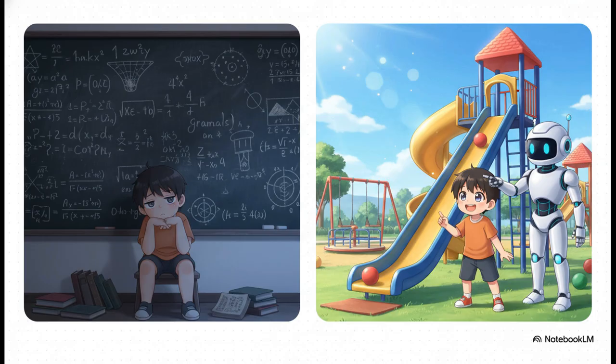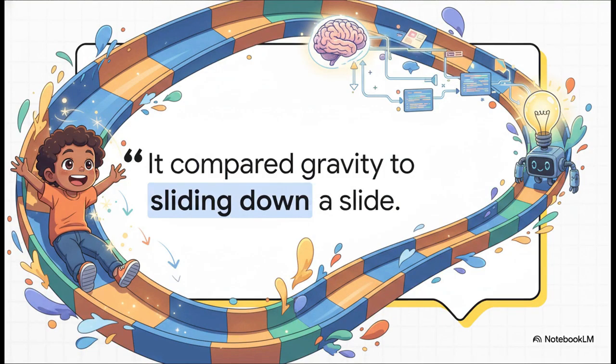But watch what happens when we add a little context. The new prompt is, "explain gravity to a 10-year-old using a playground example." See what we did there? We told it the audience and even what kind of analogy to use. And the result? It was amazing. The AI came up with this brilliant, creative answer, comparing gravity to the feeling you get when you go down a slide. It's something any 10-year-old can instantly get. That is the power of context.